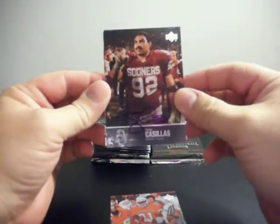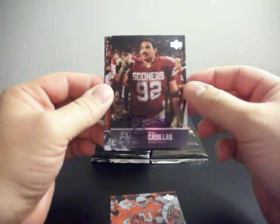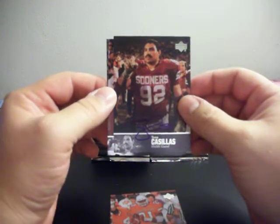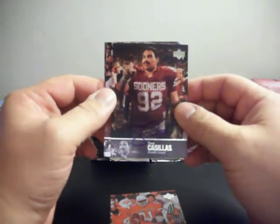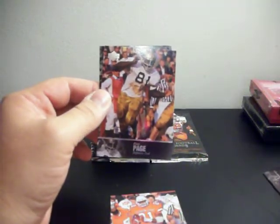Tony Casillas, middle guard for the Sooners. I do not know who he plays for. At the end, I'm going to go ahead and look up. I've got my computer up. I'll look up all the players that I'm not sure about, double check the ones even that I am sure about. But Tony Casillas, pretty nice on-card auto, blue ink. Alan Page, and Warren Moon.